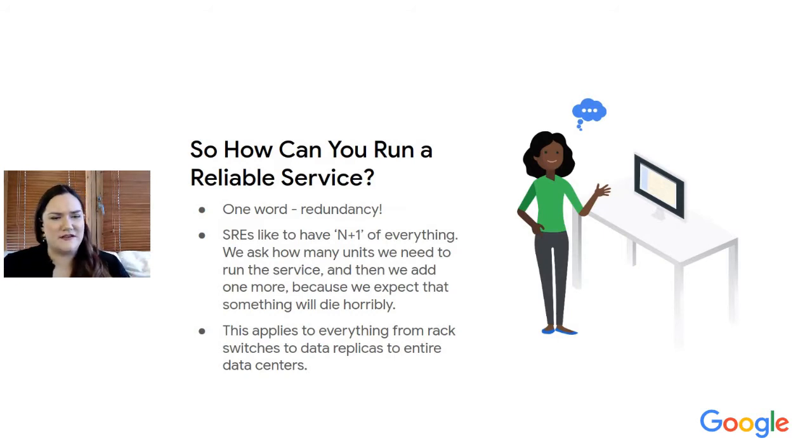All right, so with all these things that can break, how can you run a reliable service? How can you reach those 3 to 5 nines that you'd like? And the way we do it in S3 is something called redundancy. We like to have n+1 of everything. So this is the number of units we absolutely need at minimum to run the service. And then we add one more just in case one of those units goes down.